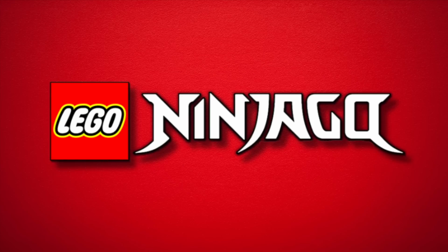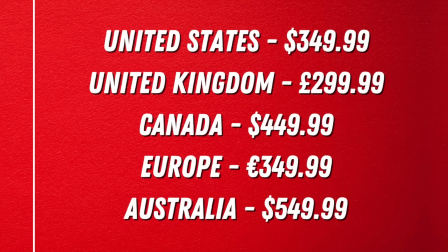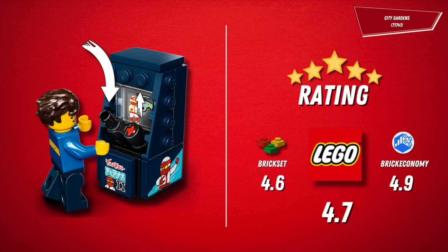Number 2, and we are going into the world of Ninjago with the City Gardens. This one is incredible as well. $350, so higher price point on this one. Price per piece is the best price per piece of any set on this list. Just over 6 cents price per piece. So incredible value on this set. The rating on this one is also very solid. Not the best we've seen on this list, but 4.7 from Lego, 4.6 from Brickset, 4.9 from Brick Economy.